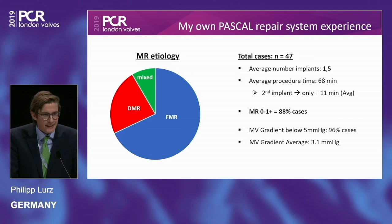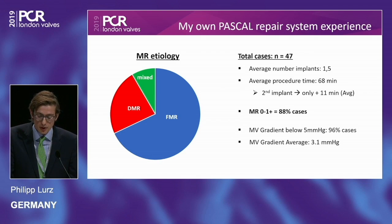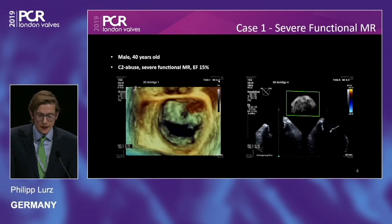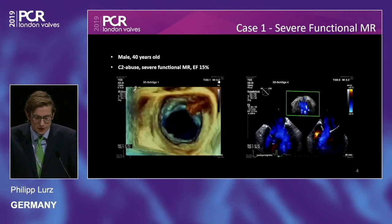When we assess procedure success, I think many of us move away from looking at moderate or less and consider success actually mild or less mitral regurgitation after the procedure. In these cases, we had a procedure success of 88%. The gradient, considered good below 5 millimeters of mercury, was achieved in 96% of cases, with an average mean gradient of 3.1. You can see that we treated a variety of conditions, more FMR patients, but also DMR and mixed etiology. And I'm going to show you 4 different cases highlighting some specific aspects of that procedure.